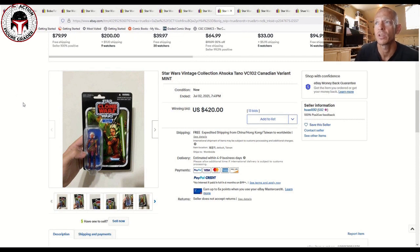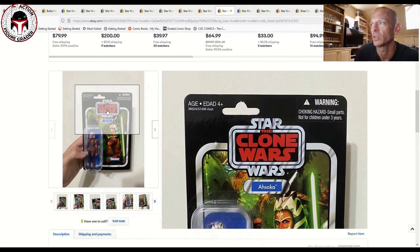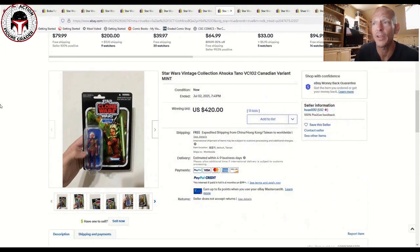And then a punched Canadian example like mine that I have now graded, that one sold for $420 with 13 bids. That was at auction with free shipping. I thought that was actually not a bad price, honestly, given where some of these are selling. And that one was in good, solid 85 plus condition. Very slight wear around the hang tab, but I thought that was a really good deal.